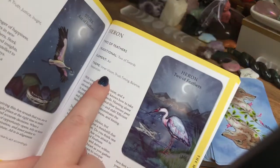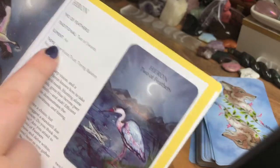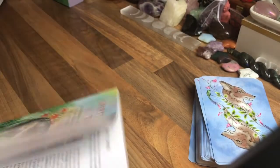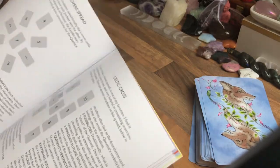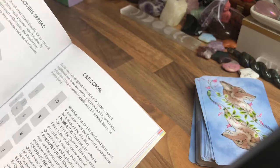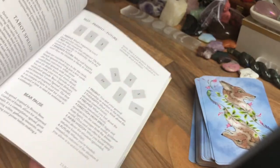It tells you the theme: inner vision, trust, timing, balance, resolution. It does give you the elemental thing, which is good as well. But yeah, it's quite nice actually. And then they give you spreads, of course. Honeybee Lovers spread. Ooh, I might try that one myself. That looks nice. And the Bear Paws. So it looks like a bear paw.